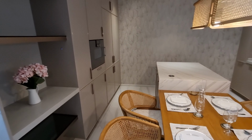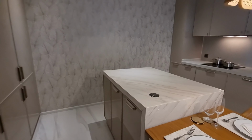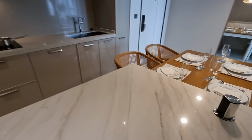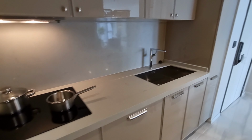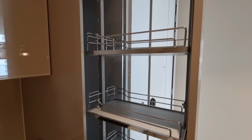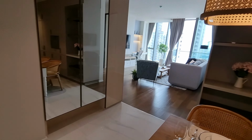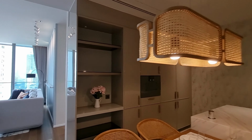So the kitchen has a very modern interior. And there are some nice gadgets here, such as the power plugs that are in here. And then here you have these 2 doors. When you open them, you get quite a bit of extra storage. Microwave there.